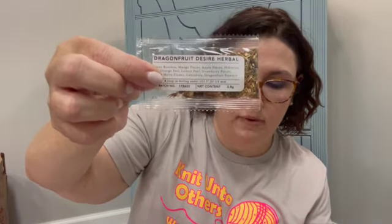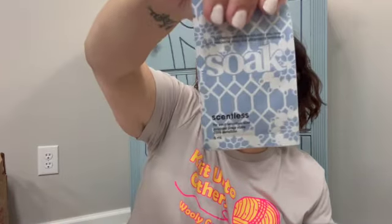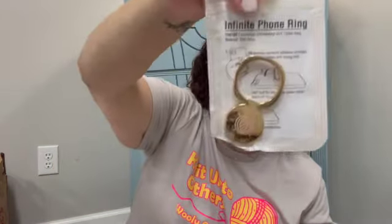There was some tea, Dragon Fruit Desire Herbal Tea. I think that was in the swag bag that we got. And let's see, some sample of Soak Wash Scentless. And then an infinite phone ring to go on the back of your phone so you have a place to hold it.